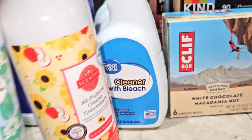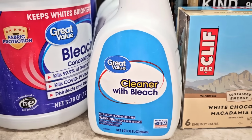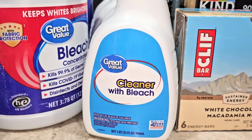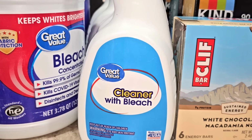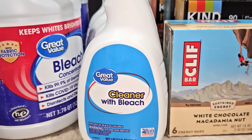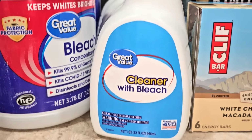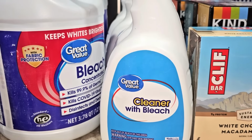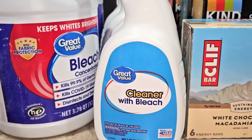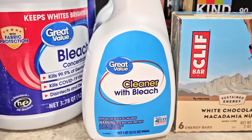Now, I said I don't buy many spray bottles of cleaner. This is one exception right here. I do like this Great Value cleaner with bleach. This is the really cheap one. In fact, until a couple of years ago, this was always 98 cents, and now it's $1.48, which is like a 50% price increase, which is pretty substantial, but it's still really inexpensive. And I really like this cleaner for really yucky, stinky things, like cleaning out litter boxes, for example. And when the kids were little and I had diaper pails, I used it on diaper pails, things like that.